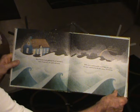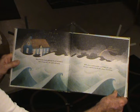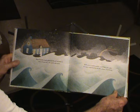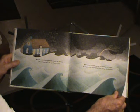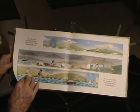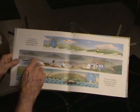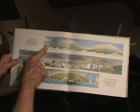And I will repeat that when those thunderclouds gathered, the girl hid indoors where it was cozy, safe, quiet, and warm. You couldn't ask for anything more, could you? Yes, I couldn't ask for anything more either. Aha, but again the storm went away. Then the girl could go outside and she could play.